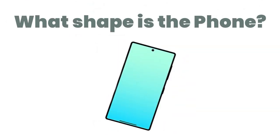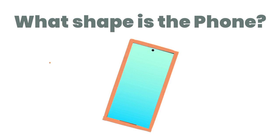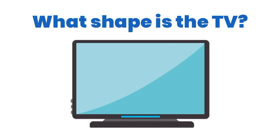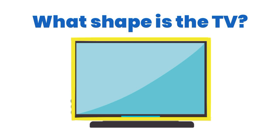Phone. Rectangle. Computer. It is also a rectangle. What shape is the TV? Rectangle.